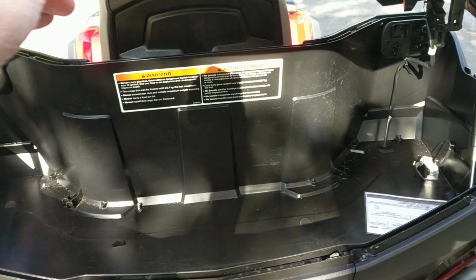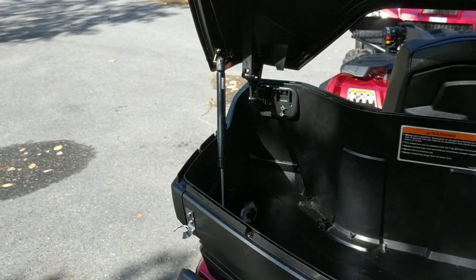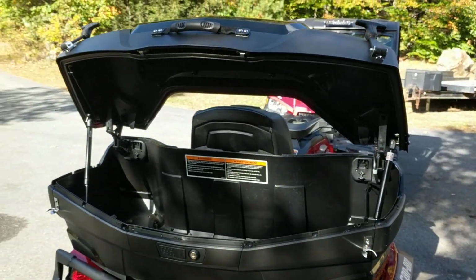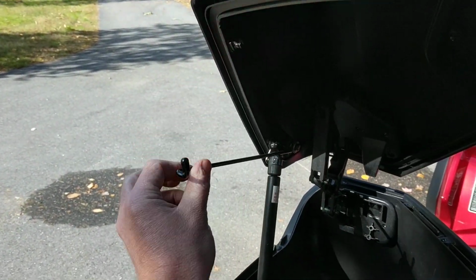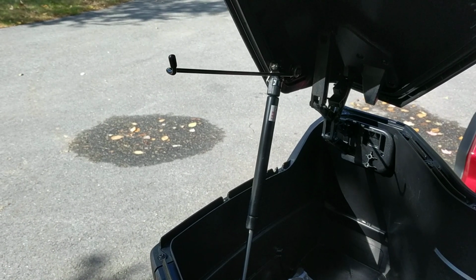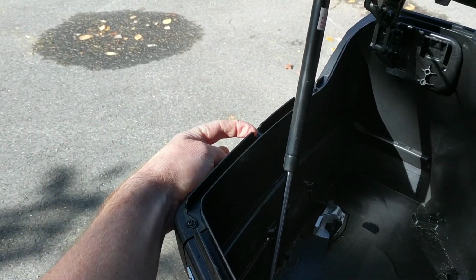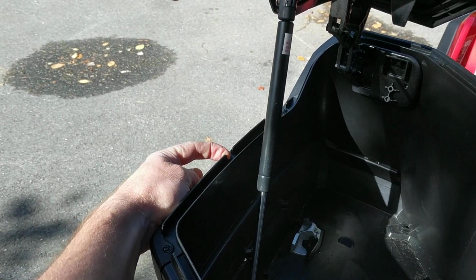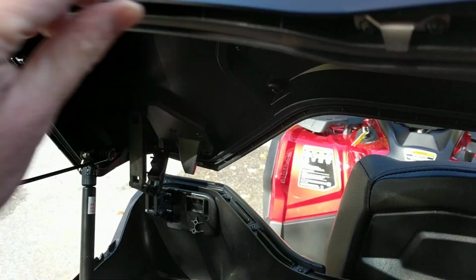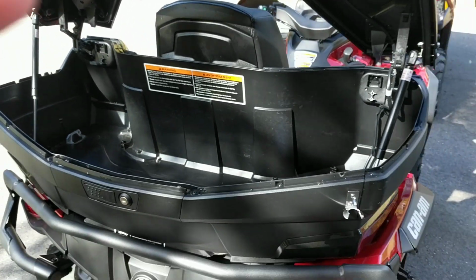So I added gas struts myself, which will now pick it up and hold it up, instead of having to use that stupid kickstand they have over here on the side. It doesn't come all the way down because the gas strut's in the way, but it would come down right here and hold it up. So not only did that put awkward torque on this already flimsy plastic, it was not a good design at all. I like the storage.